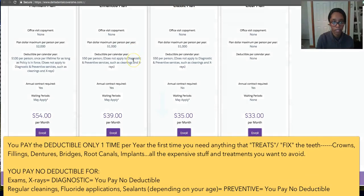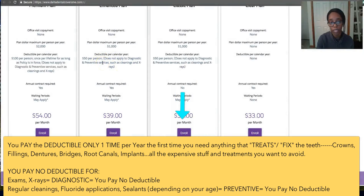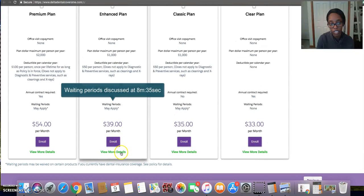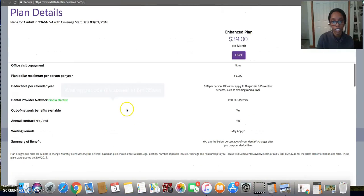So diagnostic means exam and x-rays, just pictures of your teeth. No deductible will be paid. Annual contract required: yes, you need this plan for the 12-month period, and waiting periods will apply. Once we click on details, that will show us what that will apply for. So go to view more details, and this here is just what we just saw on the other screen.